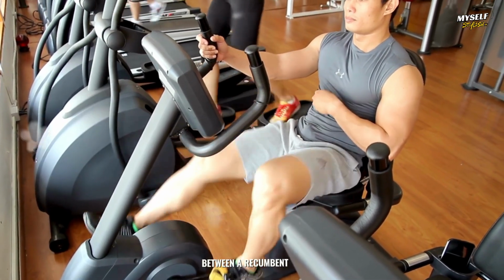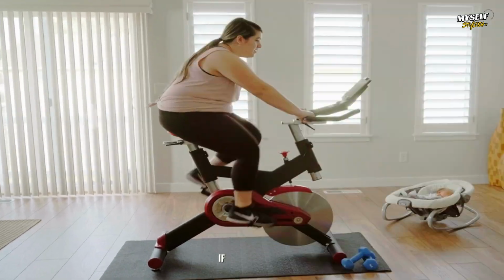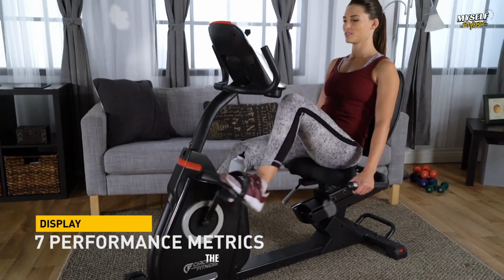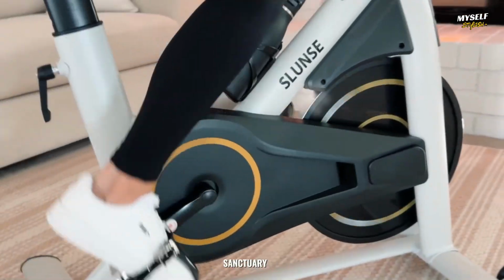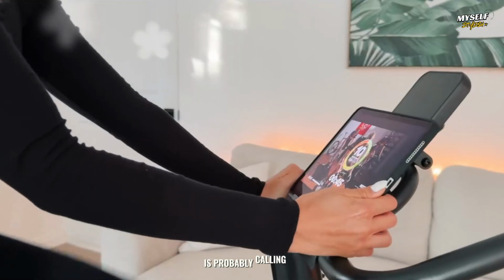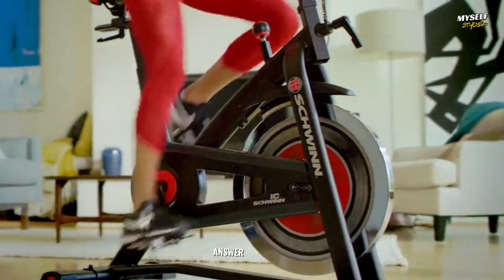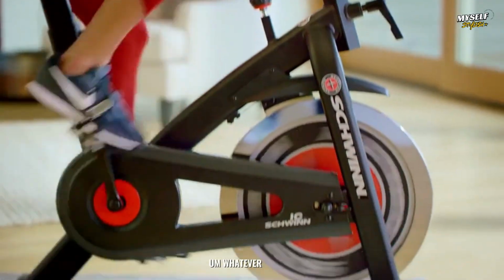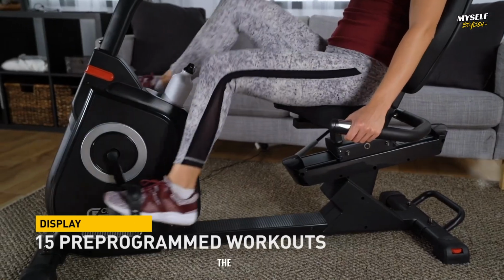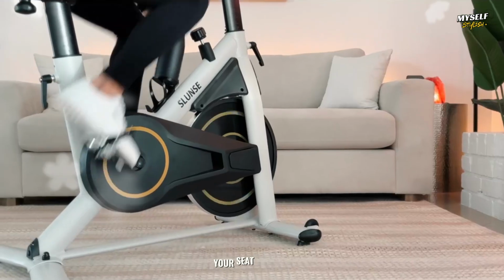Choosing between a recumbent and an upright bike really comes down to who you are and what you want from your ride. If your inner voice says, let's be gentle and nurture my body, the recumbent will feel like a sanctuary. If you want to sweat, train, and push boundaries, the upright bike is probably calling your name. And hey, there's no single right answer here, just the right answer for you. Whatever ride you pick, you're making a solid investment in your health, and that's honestly the best part. Keep pedaling, and remember, it's your journey, your seat, your choice.